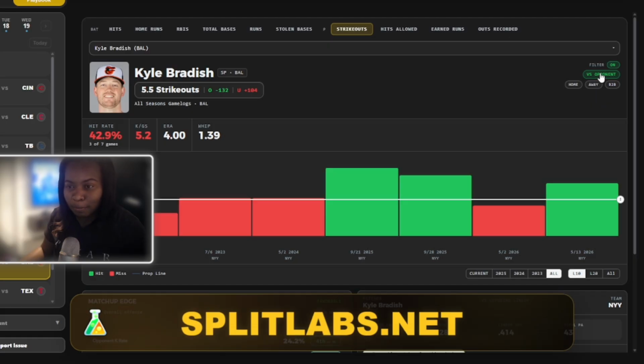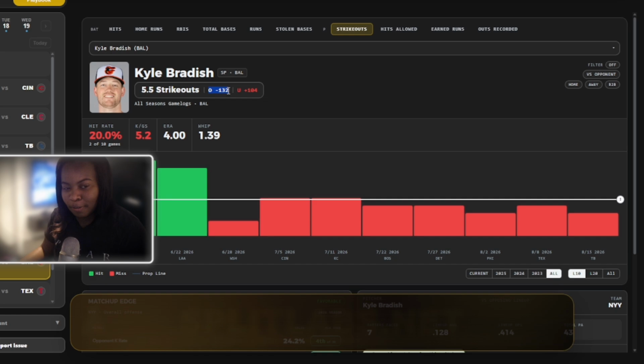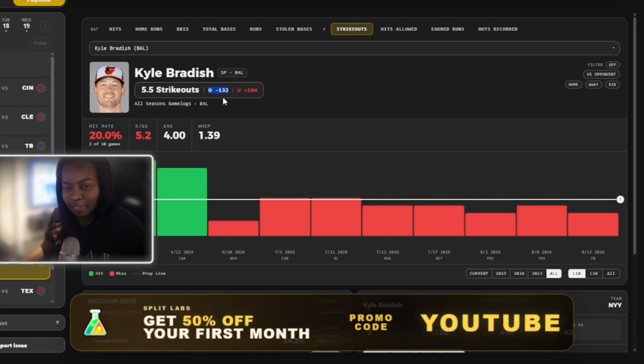He's only got a 43% hit rate, but I have to look at this number. The books always tell you something with the way that they price their line, and they're telling me that Kyle Bradish is gonna have a day. So I'm good. That's gonna be my player prop. Give me Kyle Bradish over 5.5 strikeouts for my final play on the card here today, guys.